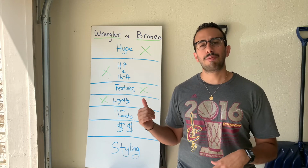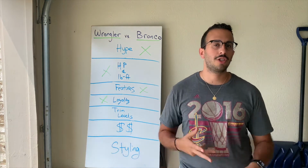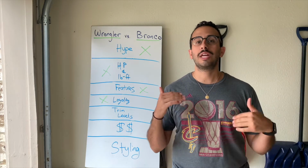Statistics show that if some person owns a Wrangler in the family, another person will own a Cherokee, a Grand Cherokee, or any other Jeep, because that's just how loyal people are when it comes to that Wrangler brand.